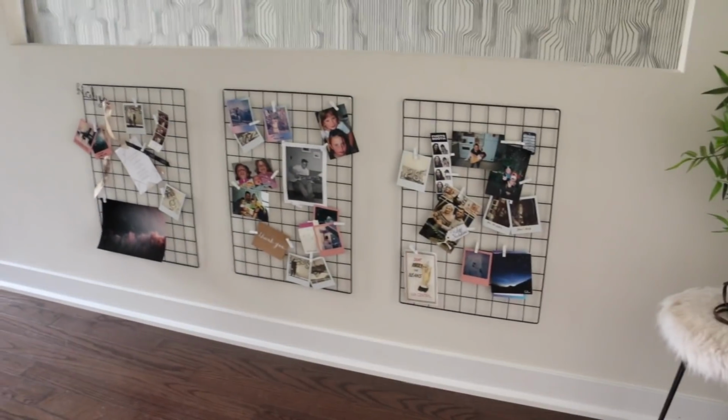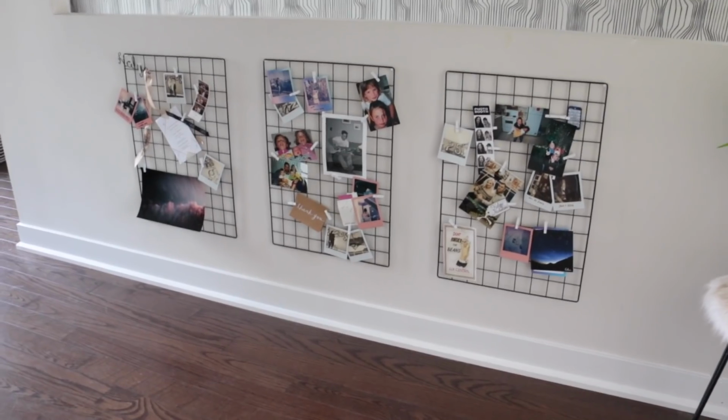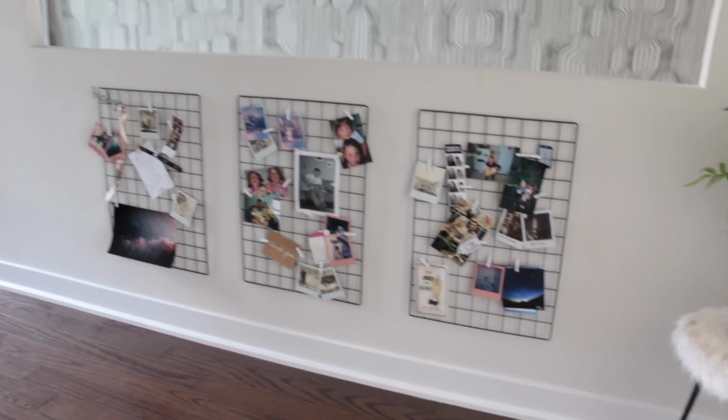And then last but not least, in this room, I have these 3 wire boards that used to be in my office, but now I just use them as a little memento board. Pictures of family, Polaroid pictures, all of that. So I've just been clipping those on there. It's my sister and I when we were little. My sister and I are actually on this board a lot.